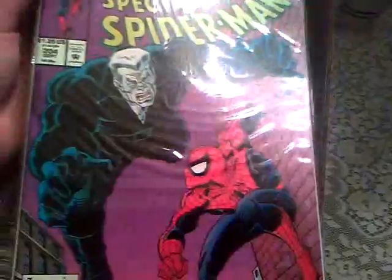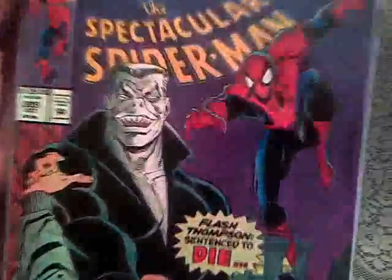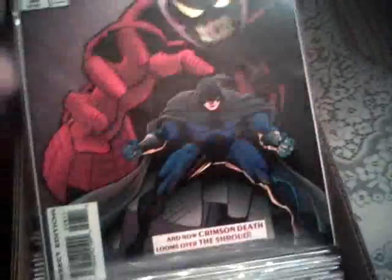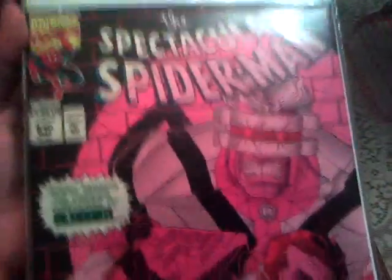Death by Tombstone Part 1, 204. Death by Tombstone Part 2, 205. Death by Tombstone Conclusion, 206. The shroud in this issue looked cool. 208. This is the Foreigner. He's a cheap knockoff of the Punisher, I think. 209. 210. And again, the Foreigner.